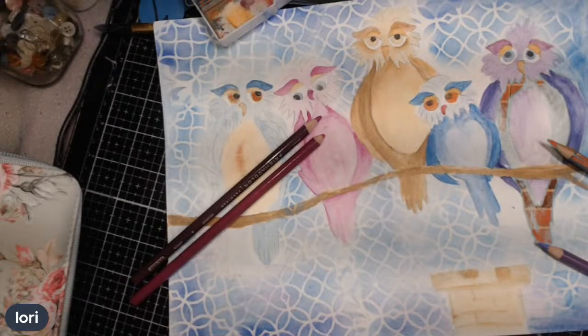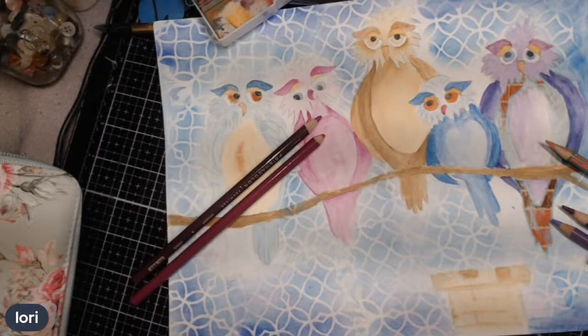Green, and I need a couple more purples, maybe. I hate to sharpen ones when I already have ones that are sharpened. It doesn't really matter. They're all going to get sharpened eventually anyway. And if you don't like the sound of me digging around in my colors, I do apologize. There's my dark purple. I might have to. All right.